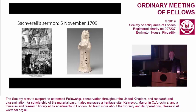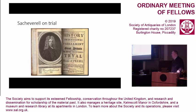At first, the government tried to ignore Sacheverell, hoping that the unrest would go away, but every sermon he gave was an occasion for disturbance and huge crowds. In the end, the government decided that Sacheverell had to be impeached, which he was in February 1710. And here is the proceedings of the trial of Sacheverell.